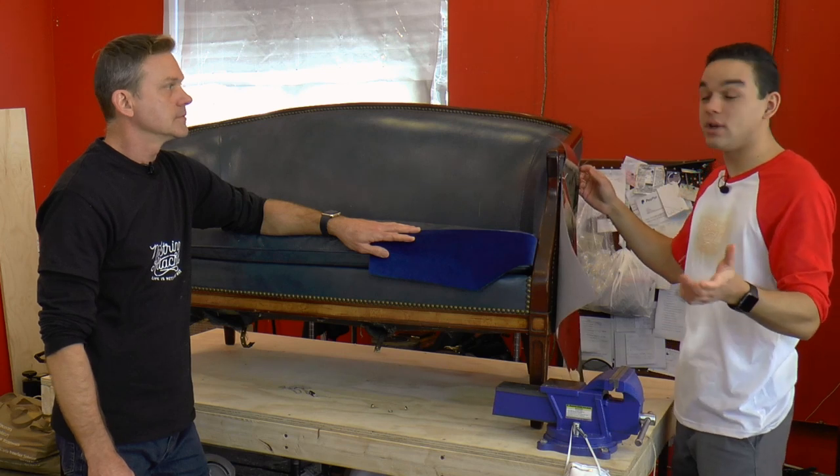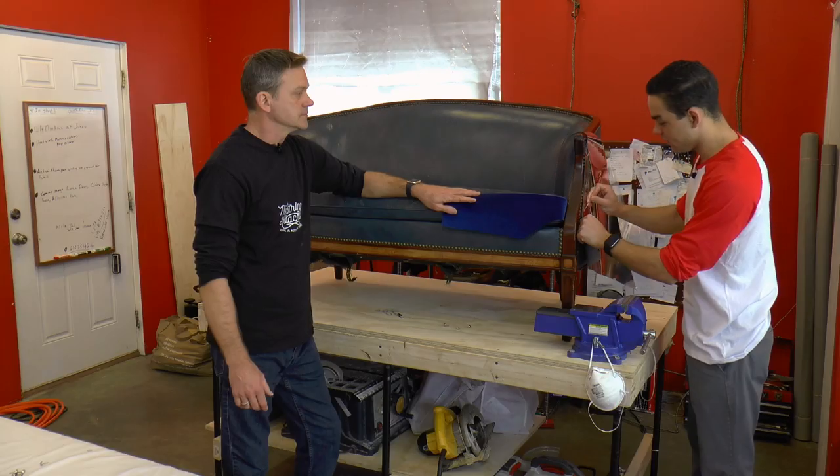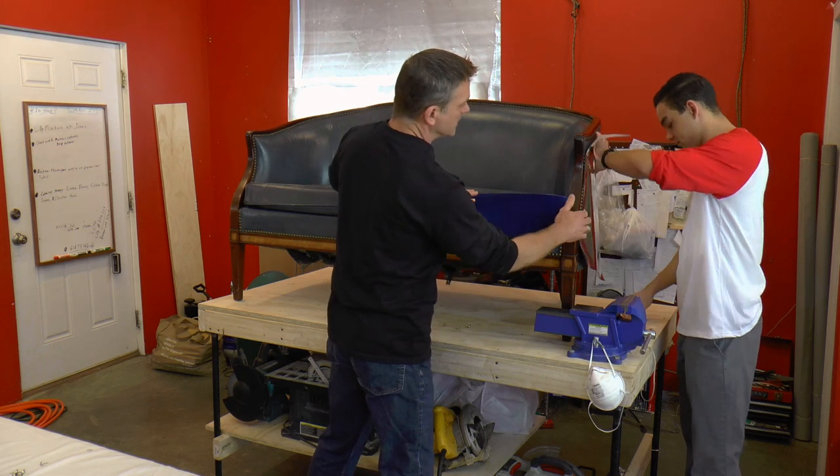Nobody has done this before, as we know of. So we wanted to challenge ourselves. Now, I like this contrast, the royal blue against that chrome.